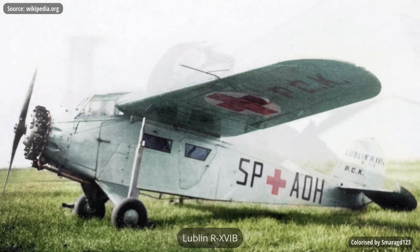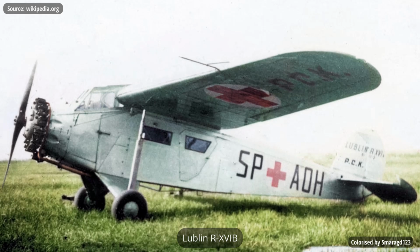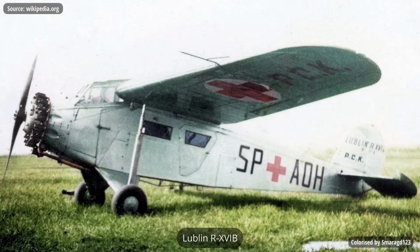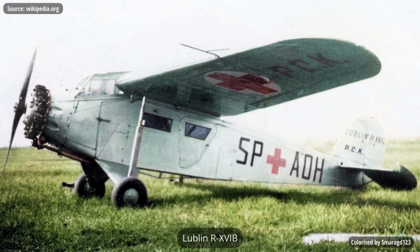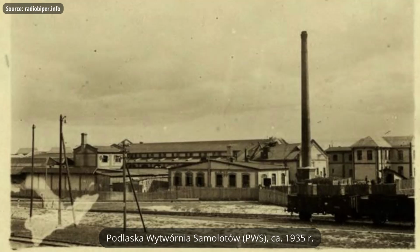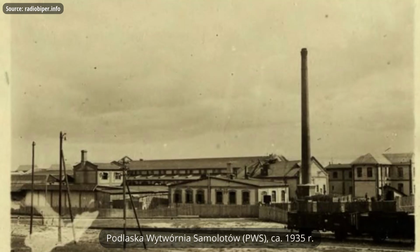In the following months, the R-16 was tested with different payloads. During these flights, the maximum speed achieved was around 194 km per hour, which is 120 mph. During 1932, the R-16 was used mostly for postal service by the PLL. While the R-16 proved to be satisfactory, its competitor, PWS, was chosen instead as the winner of this competition.